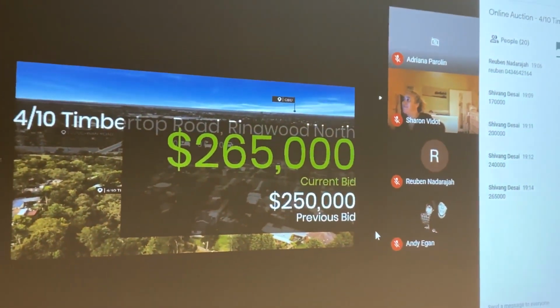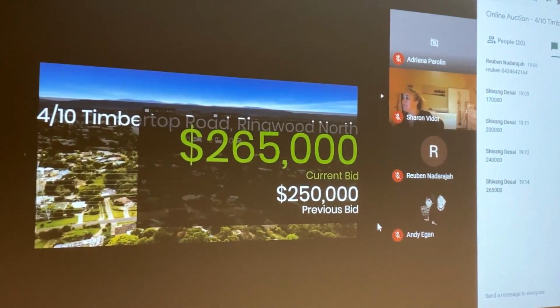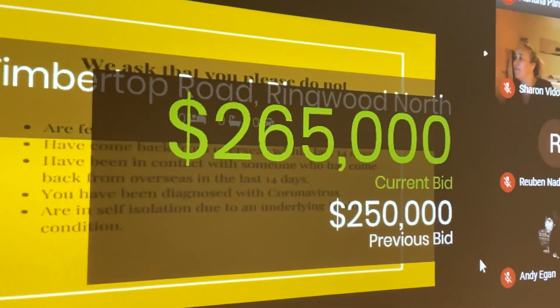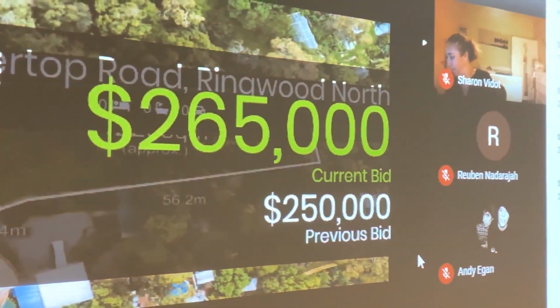If you want to be the late bidder, now's the time to jump on in. I will take any rise at all. Otherwise, the hammer falls, the sold figure goes up. You guys go back to realestate.com, deal with real estate agents on the weekend. That doesn't sound very fun at all. At 265,000 the bid.